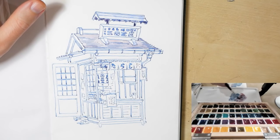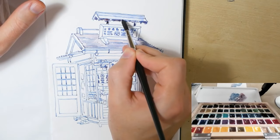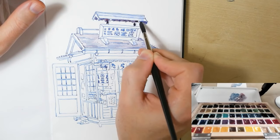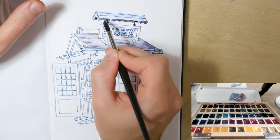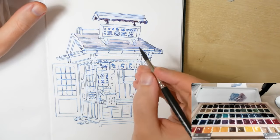By the way, I will later scan this sketch and upload it for my patrons, my supporters on Patreon, in quite nice resolution.